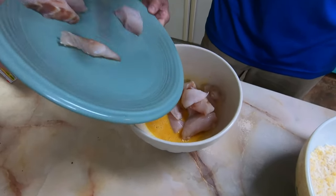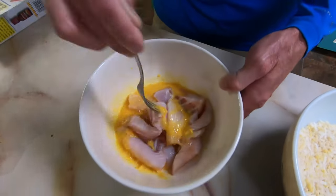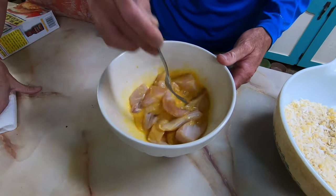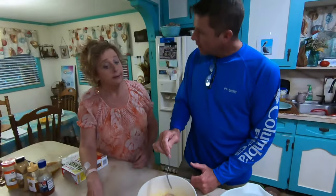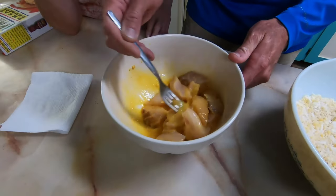We were just talking to one of our friends. You want the egg to stick on. A lot of times, if it's wet, it will run off. We were just talking to our buddy Lou Childry. Shout out to Lou as well. He was asking, why doesn't my batter stick? And it is very important for the fish to be dry before you go to your dredge.